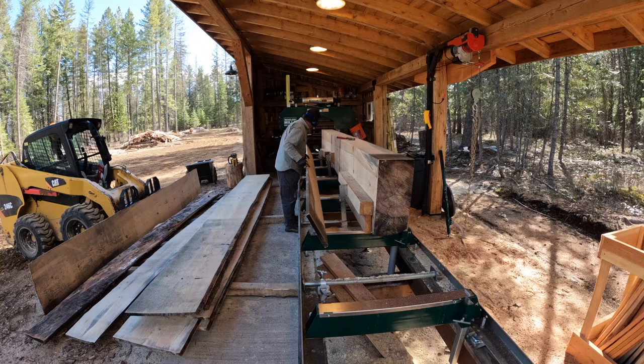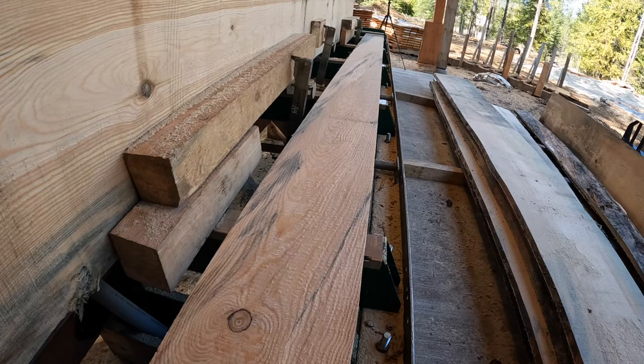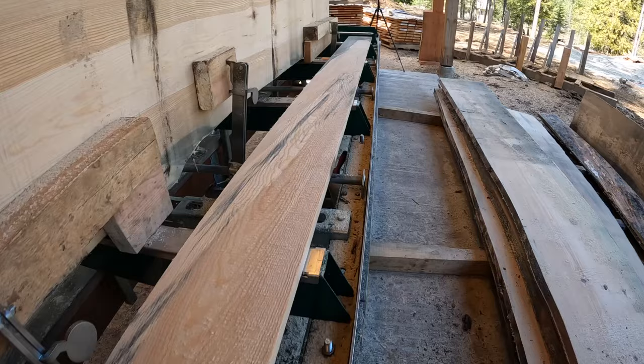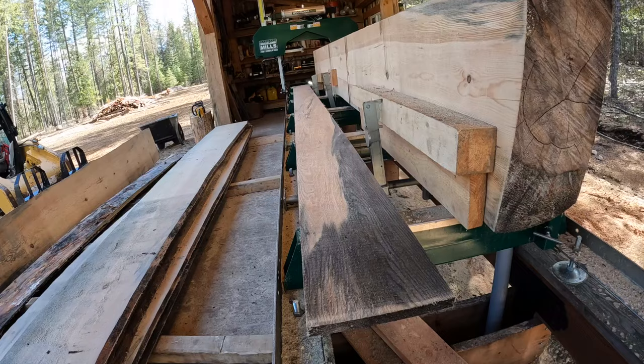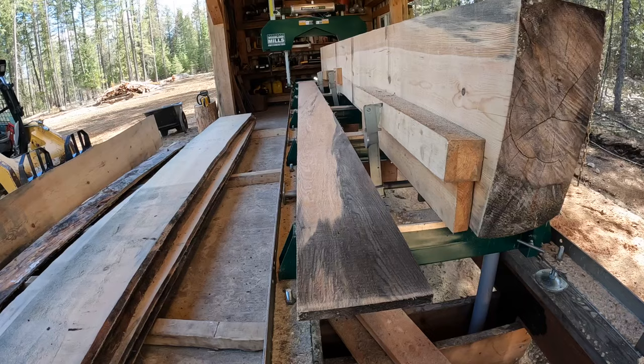I just pulled this first board off, so the first 1x10. There is a knot right there, and then the rest of the board is clear. So this black back end, that's maybe a little bit too much bluing. I see some wormholes there, but that's a sweet looking board.